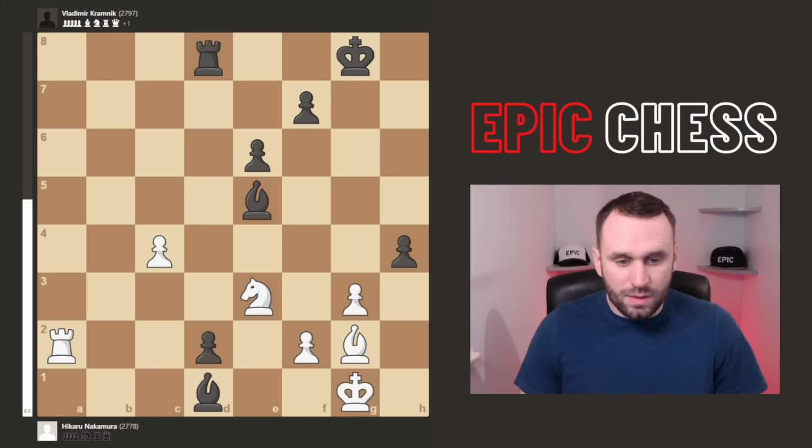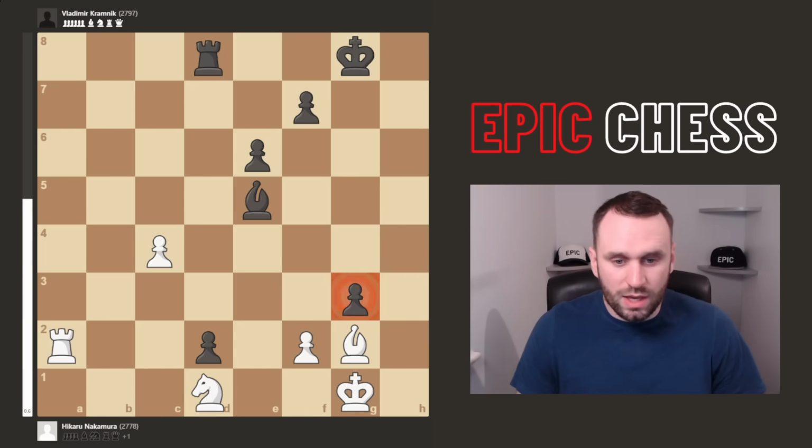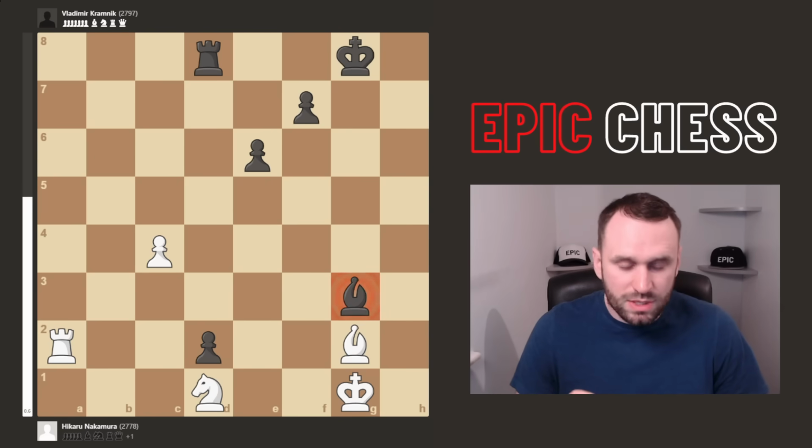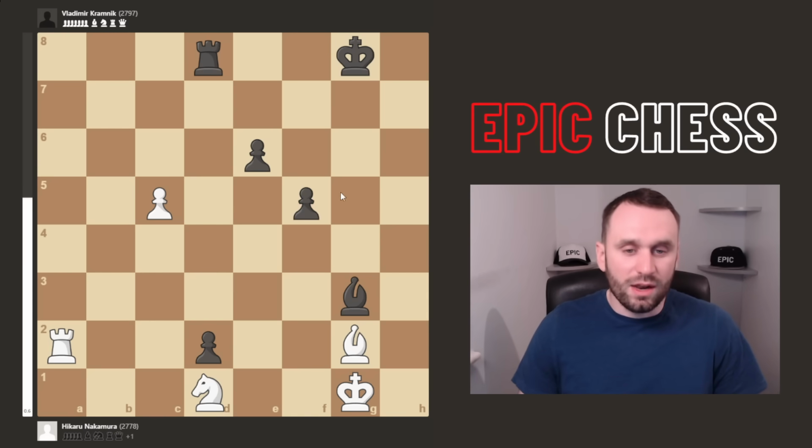So now Vladimir cashes in on d1. This knight recaptures. We see pawn captures, takes back, bishop takes, and now c5. Past pawns need to be pushed. Push 'em, baby, as Yasser would say. f5 played, and look at this for a connect 3 for Kramnik.